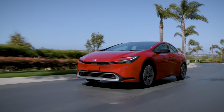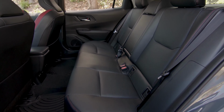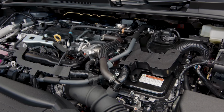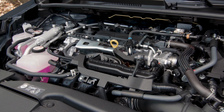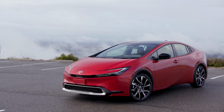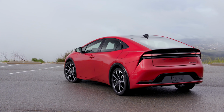That's great. When you step up to the XSE, once again, you get the 19-inch wheels, but you also get these synthetic leather seats, and these are now going to be heated front seats, and you're also going to get an 8-way power adjustable driver's seat as well. There's a few other features like a wireless charging pad that you get, along with front and rear parking assist with automatic braking. And as an option, you can include the 12.3-inch infotainment screen as well. And a fixed glass roof is another option that you can get with the XSE.